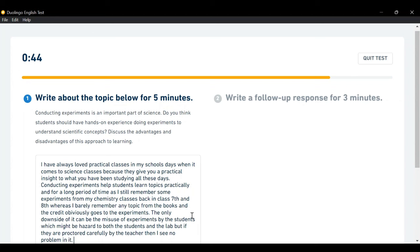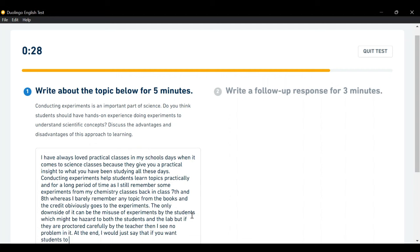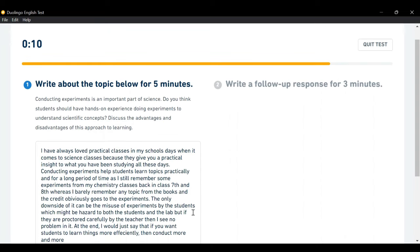At the end, I would just say that if you want students to learn things more efficiently, then conduct more and more experiments.